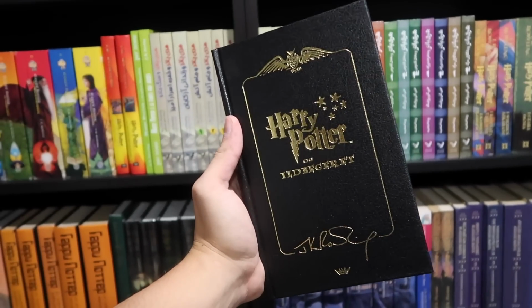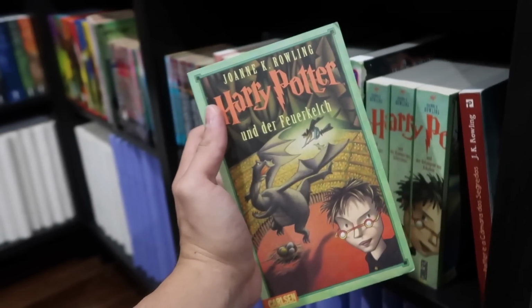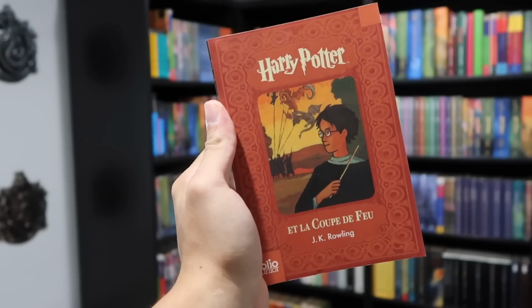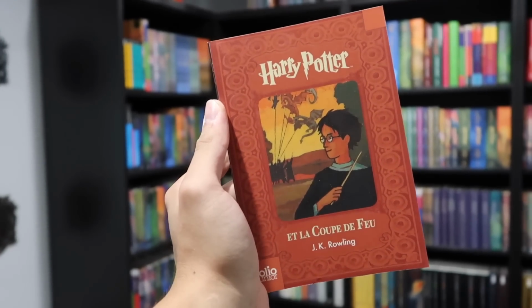As you can see, I have not purchased my newest bookshelf yet. Still need to do that. So, this is the part where I show you the books that have not been placed on a shelf yet. Norwegian Special Edition German, Special Edition German, and Goblet of Fire from the Room of Requirements French boxed set.